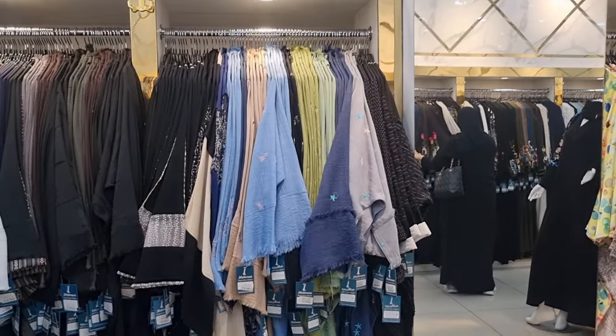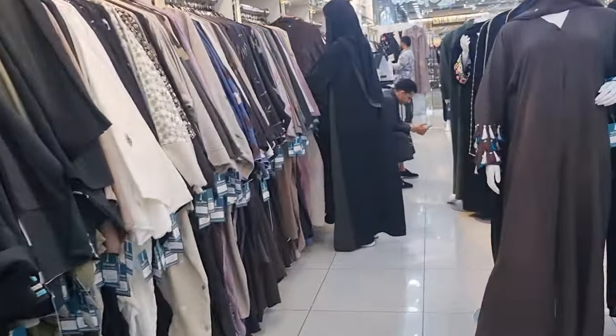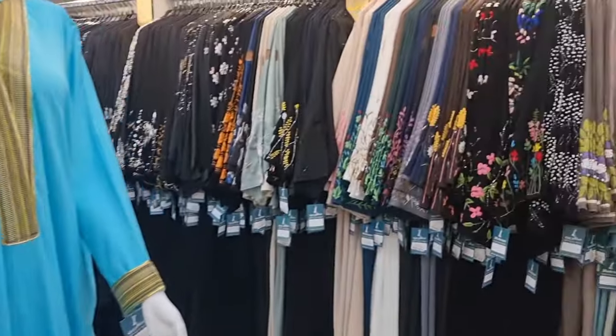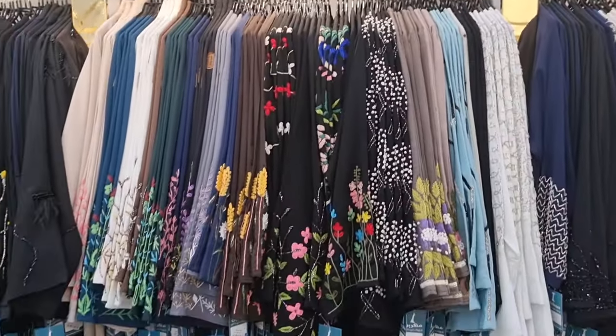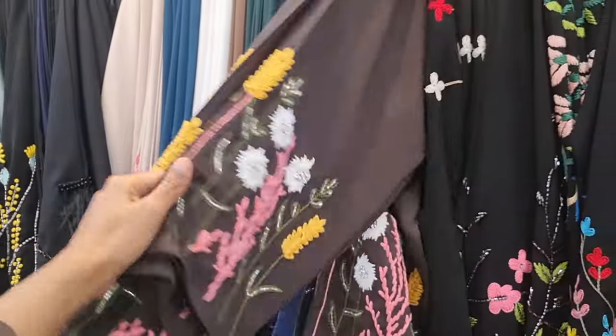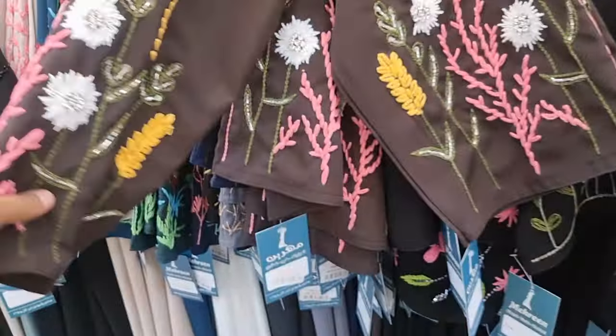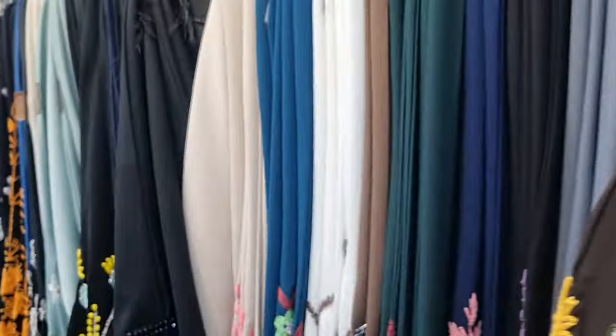But I'm going to have to decide which other abaya I'd like to get. I think I need one that I can wear now, and then maybe I'll choose more abayas later on, or maybe when I'm about to leave. I really like these ones. I just wish the design was maybe at the bottom or in the front. Let me show you guys what I mean.